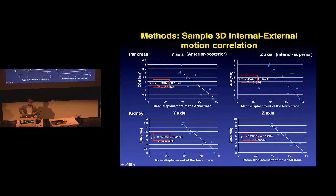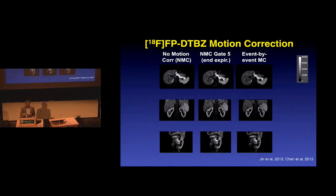Mostly they're handling the Z motion, the up and down motion. We're also finding some significant anterior-posterior motion that we're able to correct. And I can show you what those images look like. So if we can look there, I'm showing you on the left the blurred image without correction. This would be a gated image where we're only using one part of the respiratory cycle. This means we've kind of frozen motion, but at the same time, we have much fewer counts. This is noisier. And here's our event-by-event motion correction.